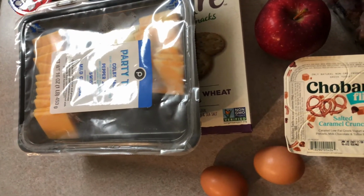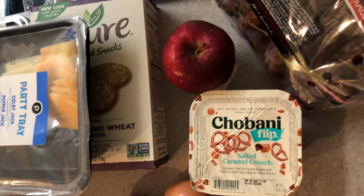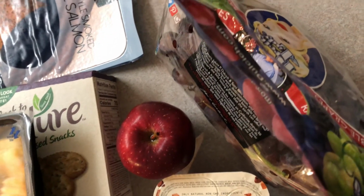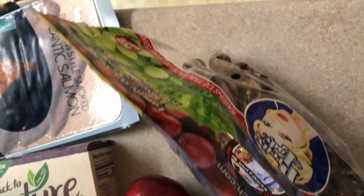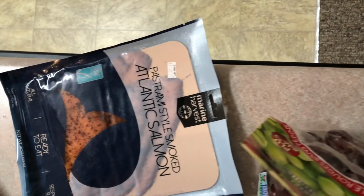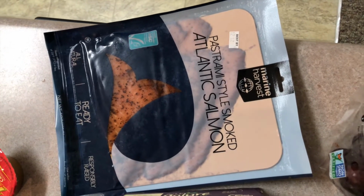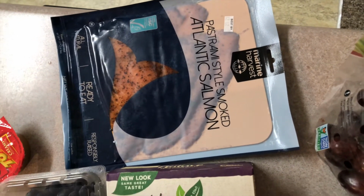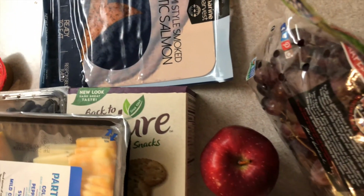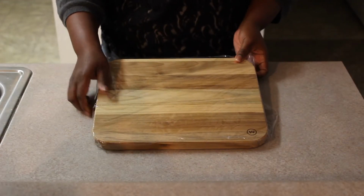Anyway, let's talk about this beauty I'm making right here. This delicious, delectable, decadent, delightful. Would you like me to keep going? I didn't think so. So it's a cheese board. Others may call it a grazing board or a charcuterie board. By the way, it's French for a store where cooked meat is sold, and it's pronounced charcuterie, but since there's no meat on here, it's a cheese board.